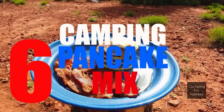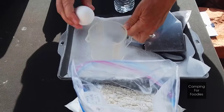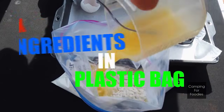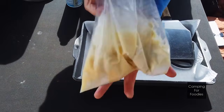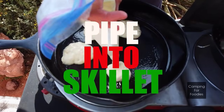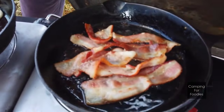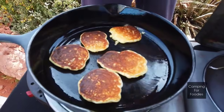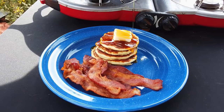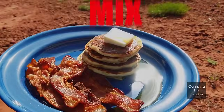Number 6, camping pancake mix, also known as my plastic bag pancake hack. You'll prepare the dry mixture at home in the plastic bag. Then when you get to the campsite, you'll add the wet ingredients. Mix them together right in the bag. Then clip off a corner and pipe the mix directly into your skillet or your pancake griddle. At the end, there's no dirty bowl or whisk to clean, and you will have the fluffiest, most delicious homemade pancakes you've ever had at the campsite.